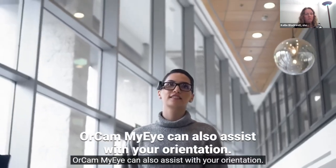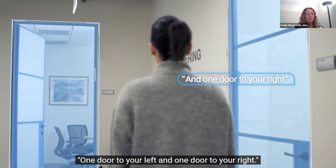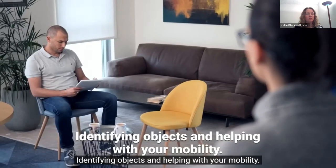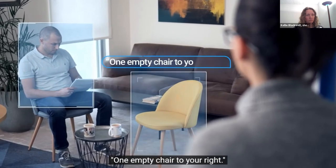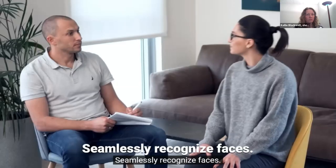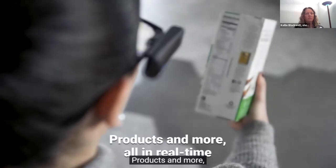OrCam MyEye can also assist with your orientation. What's in front of me? One door to your left and one door to your right. Identifying objects and helping with your mobility. What's in front of me? One person is in front of you, one empty chair to your right. Seamlessly recognize faces. Madge Jansen. Money notes. $50. Products and more.